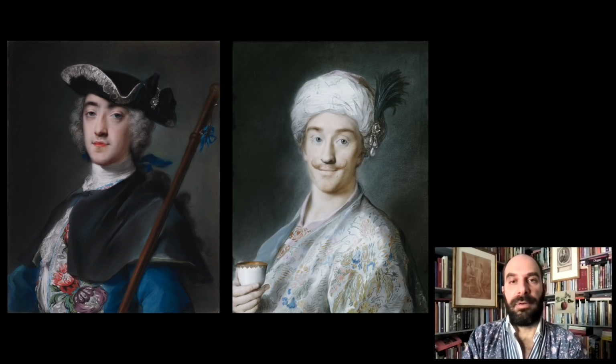Rosalba painted a number of figures in fancy dress, and the one on the right is actually one of my favorite ones in Dresden. Dresden has one of the largest collections of Rosalba works, more than 150 pastels by her, because the king of Poland and the Elector of Saxony at the time was a great patron of Rosalba and a great collector. And this, again, is a portrait of an unknown sitter, possibly English, maybe German, dressed in a Turkish fashion with a Turkish turban and drinking from a porcelain cup, probably chocolate or coffee.